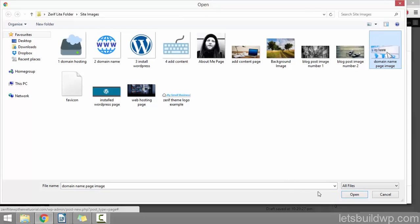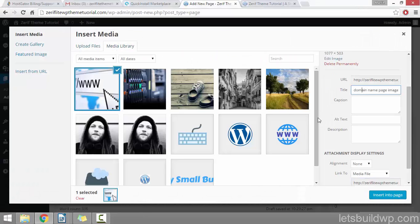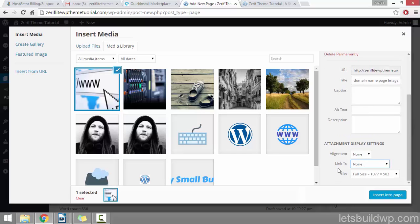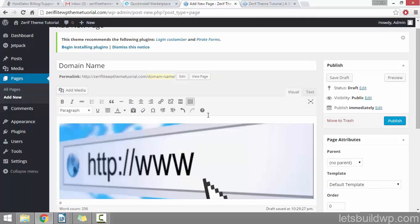Once we find the image, just click open. Then add our title and alternative text for SEO. Then in the bottom right, we can choose our alignment, link to, and size. Then we just need to click insert into page, and we'll see it appear in the preview.